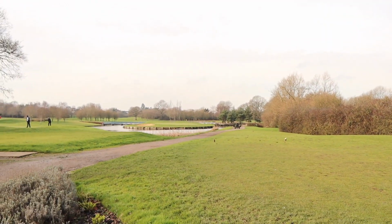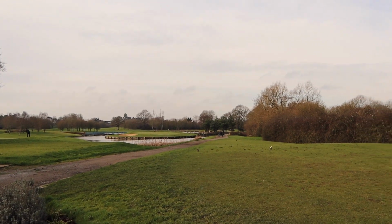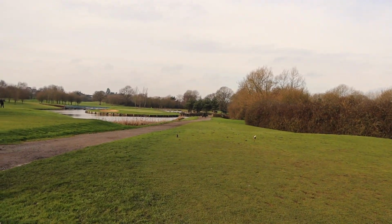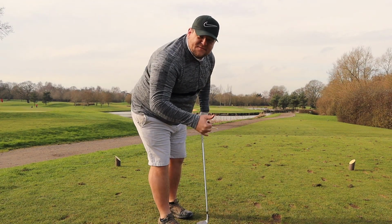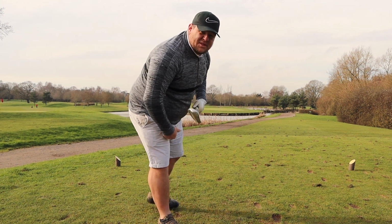Is par 3 across the water. Pretty tricky one, this one, to be honest. Let's see how we go. 122 to the flag, wind off the left, pitching wedge in hand again. An even smoother one than the last.